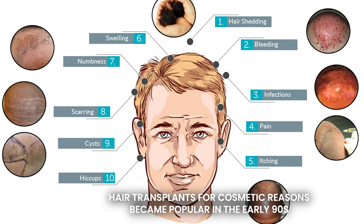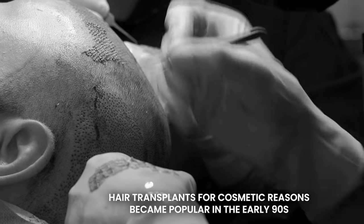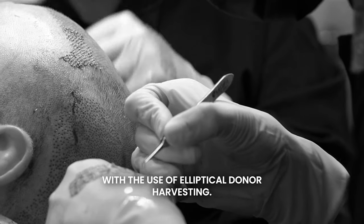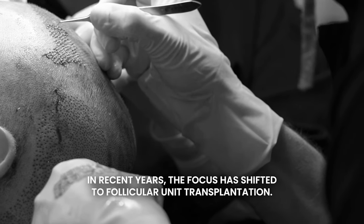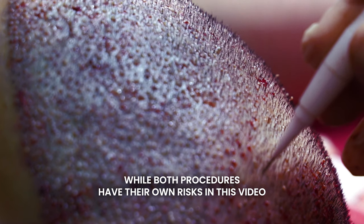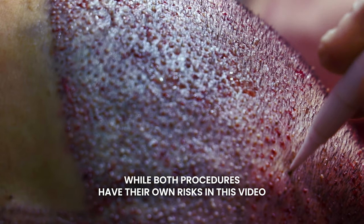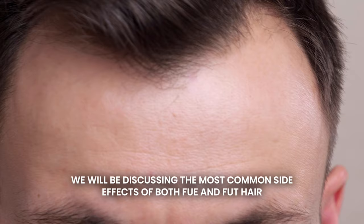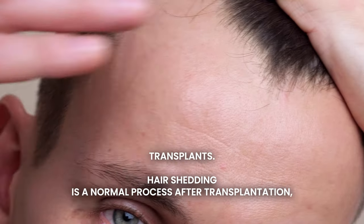Hair transplants for cosmetic reasons became popular in the early 90s, with the use of elliptical donor harvesting. In recent years, the focus has shifted to follicular unit transplantation. While both procedures have their own risks, in this video, we will be discussing the most common side effects of both FUE and FUT hair transplants.